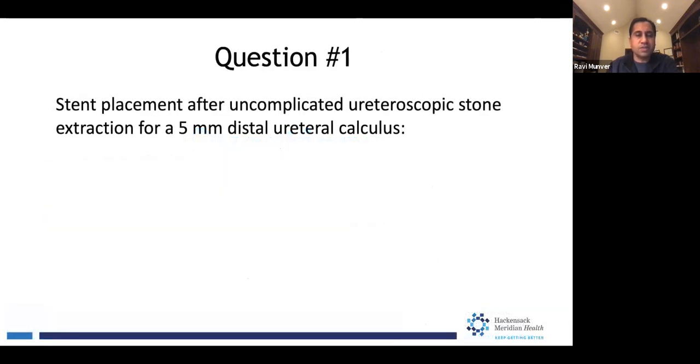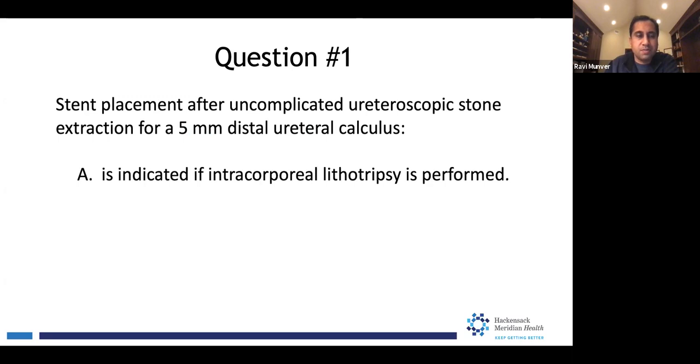All right, let's move on to some questions before hopefully we'll have some time to go over metabolic evaluation as well. So question number 1, stent placement after uncomplicated ureteroscopic stone extraction for a 5 millimeter distal ureteral calculus. So should a stent be placed?